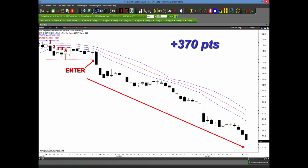And look what happened. 370 points coming into last week. Okay? So you see the power of strategy 3A and to catch these volatile markets. It's telling you in advance where most likely there's more volatility to continue. You just have to go through this process to make sure you're in sync with the requirements.